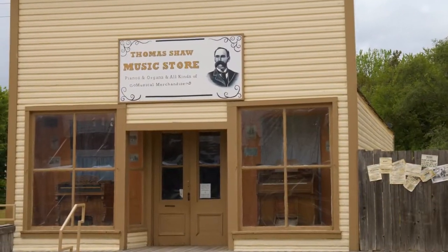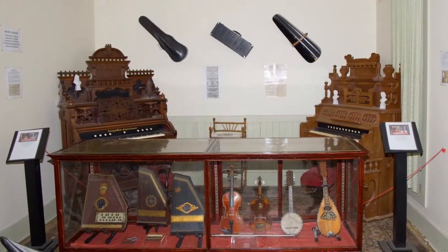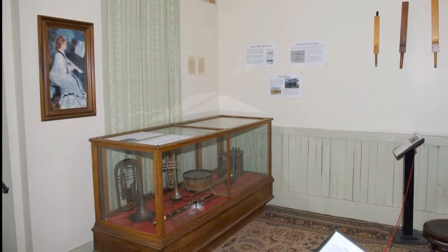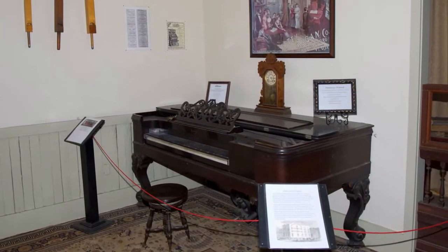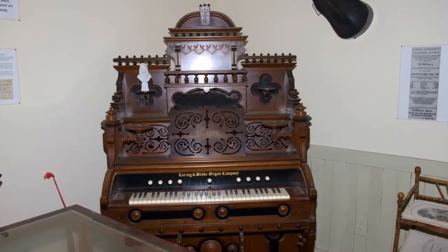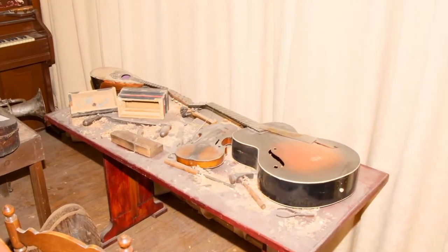And then the music store, a very nice music store. I went inside here to look at the instruments. Yeah, it's very nice. I didn't see any accordions, but that's what I had when I was growing up. I wasn't quite old enough for this stuff, though. So here you have a piano, and I'm sure all this equipment would have been very interesting for me. They're repairing a guitar there and a violin or something there.